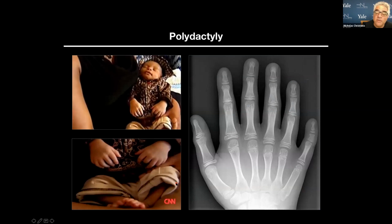Or some of these kinds of changes could even occur naturally. In January of 2009, baby Kamani Hubbard was born in Daly City, California, with six fully formed and functional fingers and toes on his hands and feet. This condition is known as polydactyly. So you can look carefully here. You see his perfect little hands in this little baby? He has six fingers. And here's an X-ray of his hand.